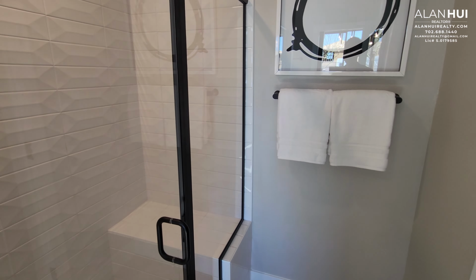This area here is called the owner's entry. In the owner's entry, there's an option to install a boot bench. This will cost $1,800 and is shown here. This door from the owner's entry to the pantry is optional. This option will cost you $500. The shelving that you see here in this pantry is included. This is the coat hanger closet, and there's additional space here as well.